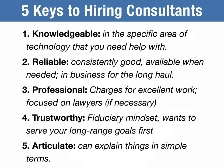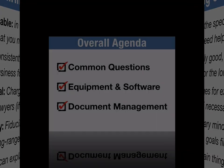But there's definitely something wrong with somebody steering you into a sale, knowing that you have a bigger problem that should be addressed first. So the best tech consultants that you work with would have a fiduciary mindset as opposed to a transactional one. Those folks are really hard to find, but if you need help, I'm happy to help steer you there. You also want to find people that can explain things in easy to understand language. So those are kind of the things you want from a tech consultant.